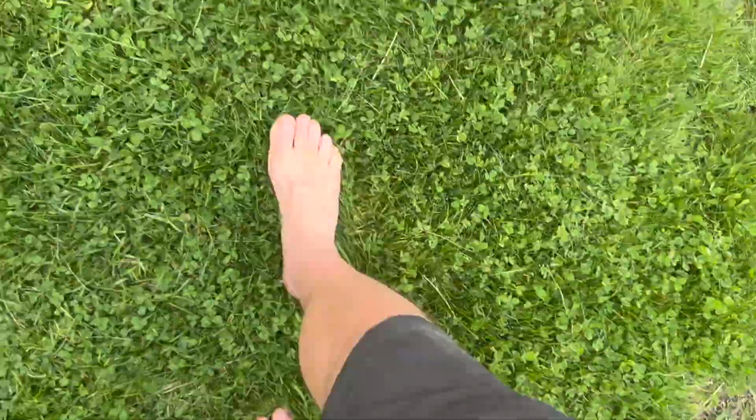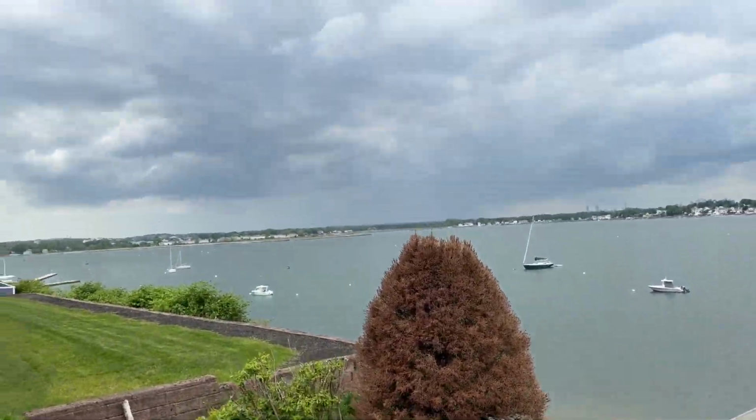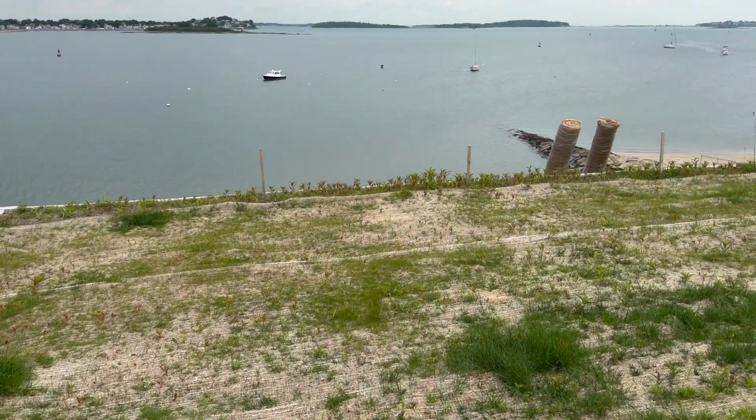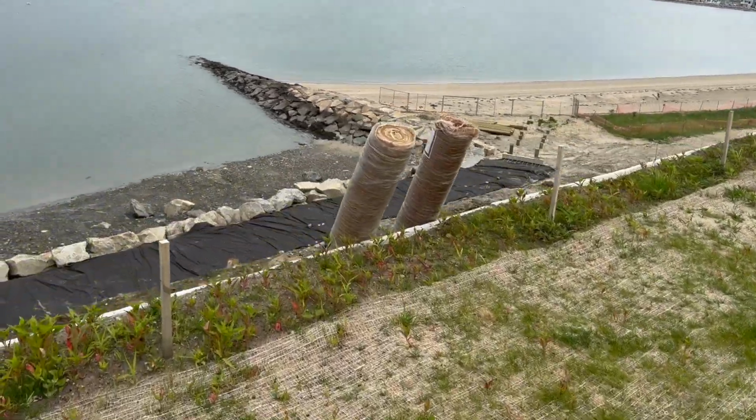Oh, I love this part of the lawn. That bush will be gone. I'll set the time lapse up over here, I guess. Workers were prepping. I don't know where they went. I did talk to Fred.